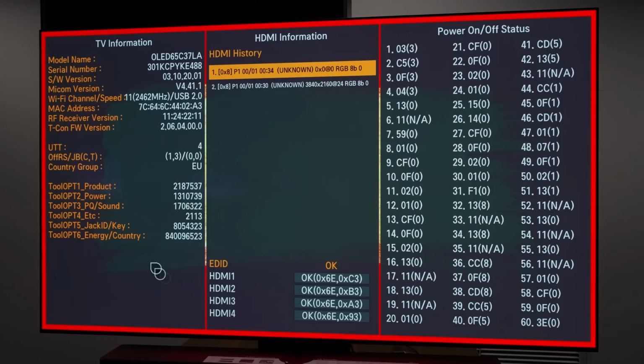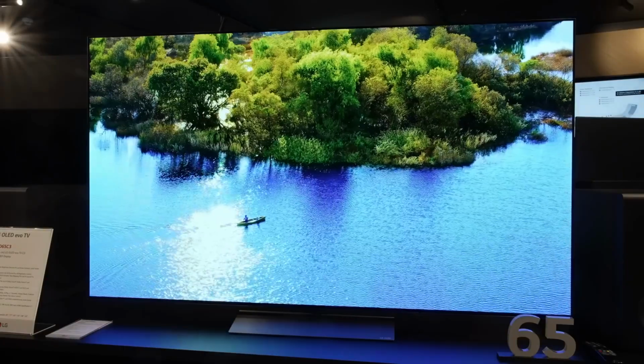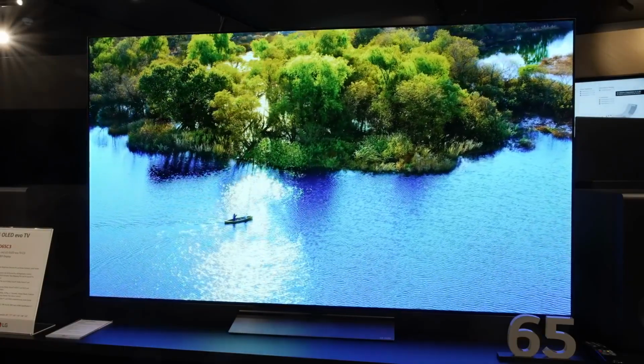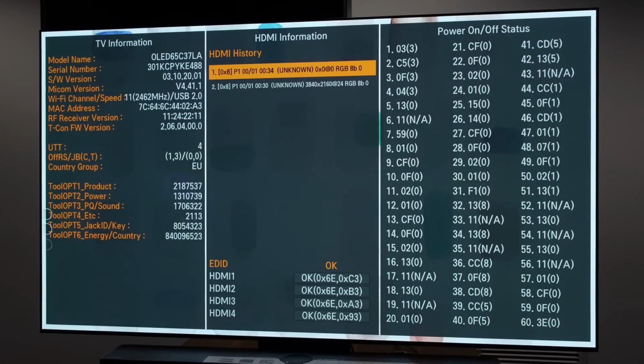Unfortunately, this TPC Enable option seemed to have been removed from the service menu on the 65-inch C3 sample I tested at LG's European convention last month, and during the brief time I spent with the TV, I couldn't find a way to access, let alone disable the setting.